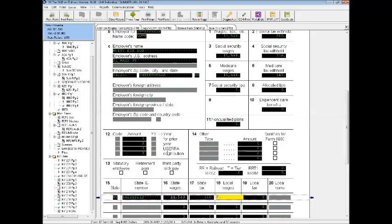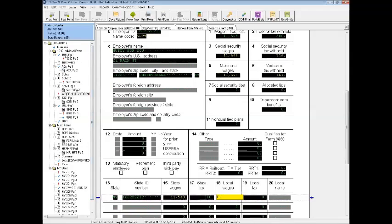Okay? All right. Now, Chapter 8 talked a lot about retirement. And retirement funds are usually shown and dispersed on a 1099-R. Okay? So, we're going to go back to page 1 of our 1040.